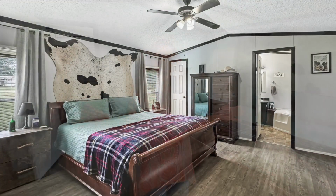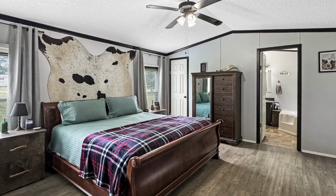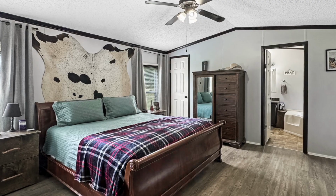Now on this side of the home is the primary suite. So we walk into the primary bedroom and there is a lot of room in here. That is a king-size bed behind me. Plenty of space for lots and lots of furniture. Of course, those 2 windows let in lots of light, and there's even a nice size walk-in closet.